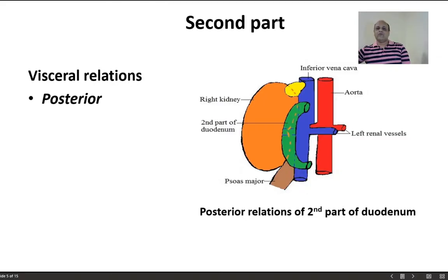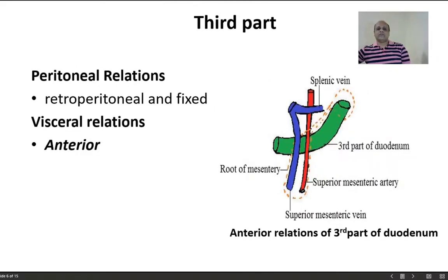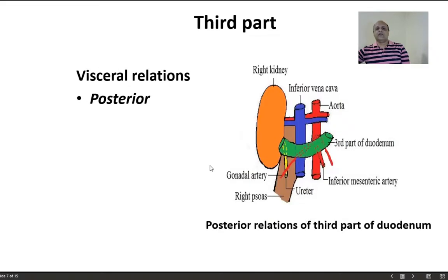Now the third part of duodenum, again it is retroperitoneal and fixed. Anterior to this third part of duodenum lie the superior mesenteric vessels, the artery and the vein, and also lies anterior to it the root of the mesentery. Okay, now this root of the mesentery is forming the anterior relation of the third part of duodenum. Then we have the posterior relations of the third part of duodenum.